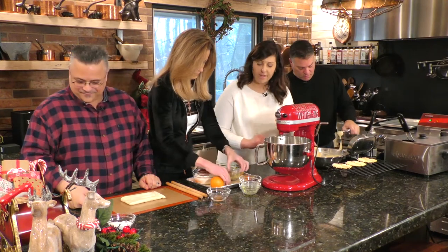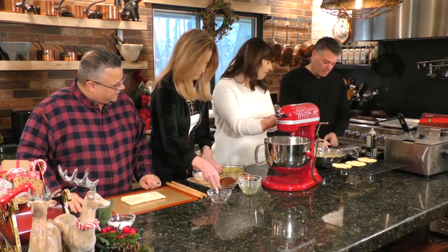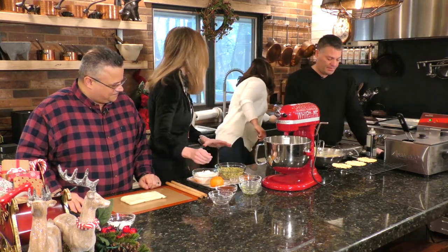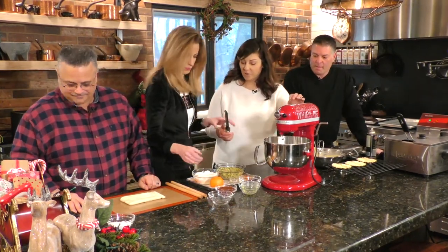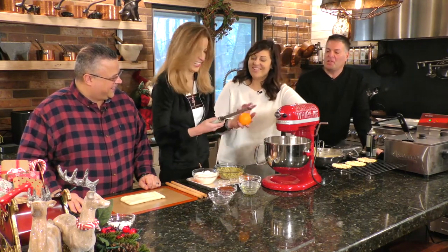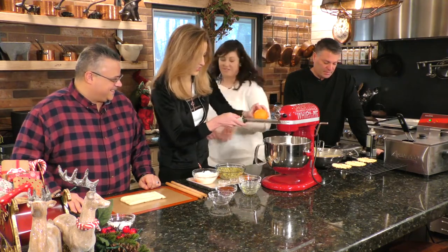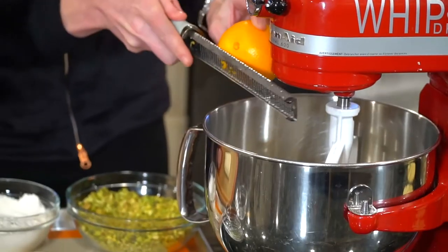And then you're going to want to do this. Do we have a microplane around here? We do, right behind you. A microplane. So you're going to want to zest the orange. Try to get the sticker in there, too, if you can. Don't put the sticker in there. You're going to want to zest. I'm zesting it. There you go.